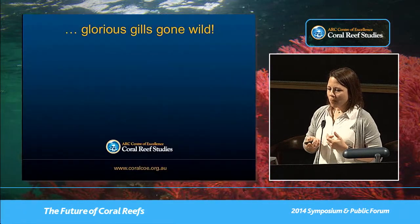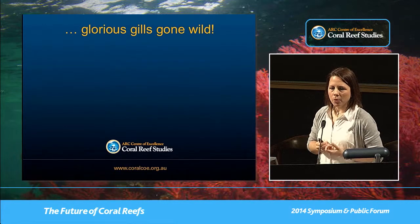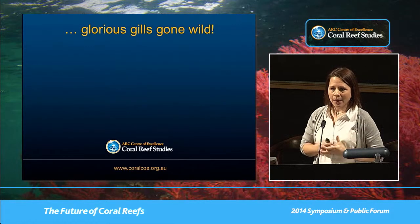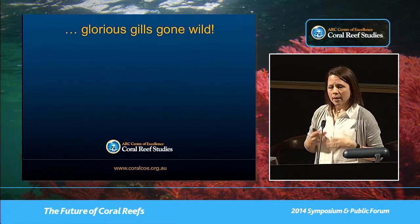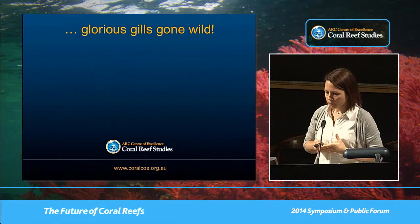So the take-home message: we have a really neat opportunity to look at the gills in tropical and coral reef fish species to understand what might be happening from an adaptive level, or from an acclimation level as well, when fish are exposed to climate change and other anthropogenic stressors.